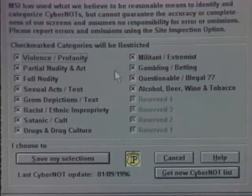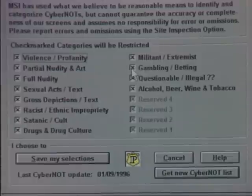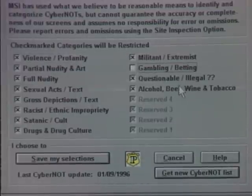As a parent, you're the person who's responsible, you're the person who's setting the standards for your child. And so you have the ability to turn these categories on or off. Right. So I'm saying they can't go anywhere with nudity, sex acts, racist stuff, satanic stuff, all that kind of thing. Right. But I can go in there and say, well, gambling, I think, is okay. That's exactly right. And then you would save those values, and those would be the values that would be provided for your children.